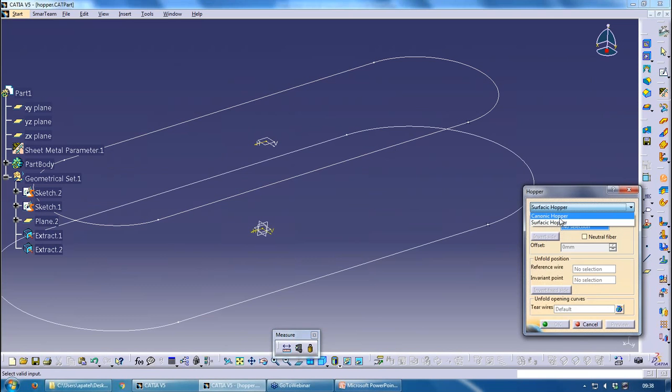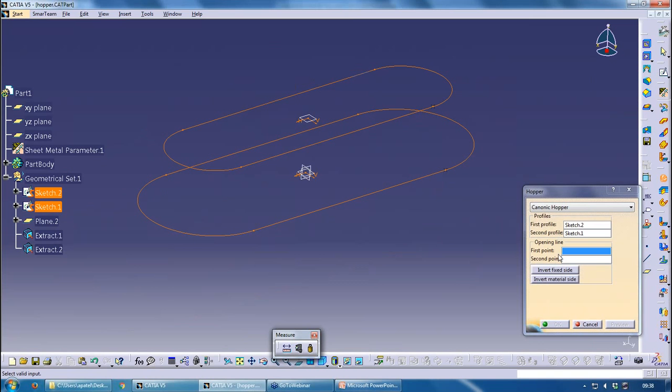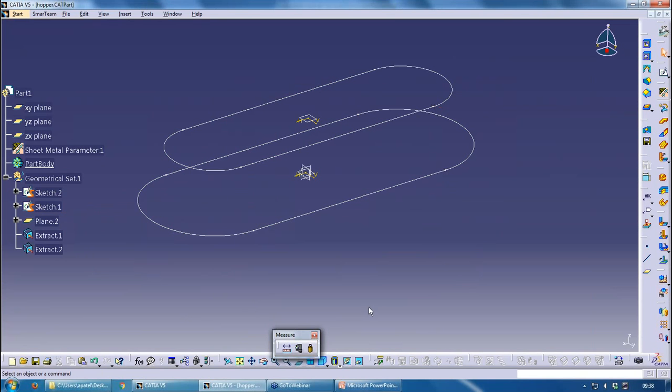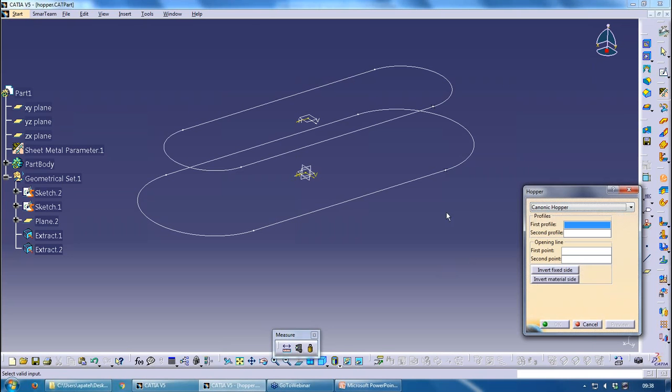Now, if I go and do that again, let's choose this as the first one. Whoops, change that around. First, second. It's not complaining, so it's happy with the input, but I need to select opening lines. Just to show you, if I hide the extracts, I can select the vertices. I have in the past had experience where it doesn't like me to pick the second point as a vertex. Generally, best practice in CATIA is to have extracts. The reason is if you delete the geometry, the extract falls over, you just update what the extract is of. So it's always a good idea to create an extract rather than just pick topology directly.